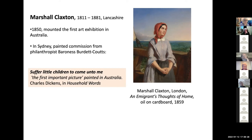Coutts had inherited £1.8 million. She and Dickens were good friends and established Urania House together, a facility to house fallen women. And Dickens said of these women, "Well, they like to wear colour, let them wear colour."